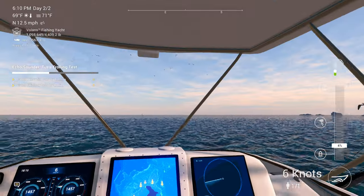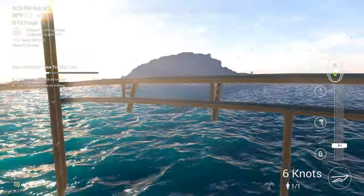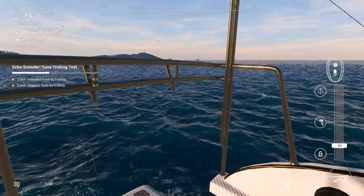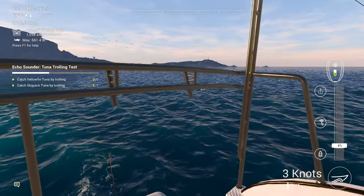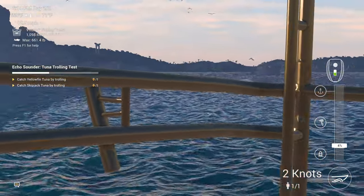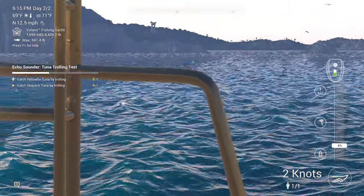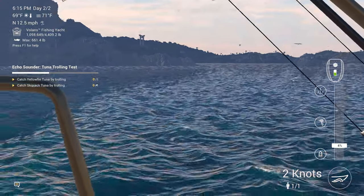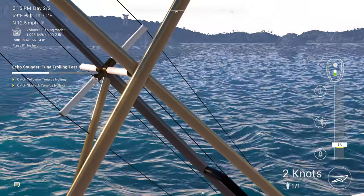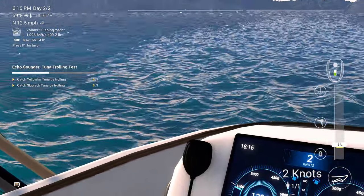But we'll try going through here. Hopefully there's some here. I think I'm hearing some splashing, guys. That's a good sign. Yep, we got jumpers. We got jumpers. Finally. That's a real good sign. Can't tell what they are. Just gonna head that direction. Yep, there they are.